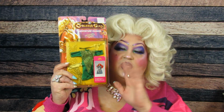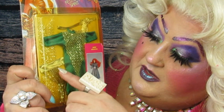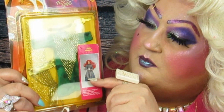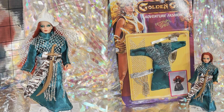So here we have Jade. I love Jade. She's one of my favorites of the heroes. And so you can see here, this one, not too much change. And we do have some seed beads here making this fringe. So definitely a little bit of detail on this one, but some questionable materials, this kind of meshy fabric. Very interesting.